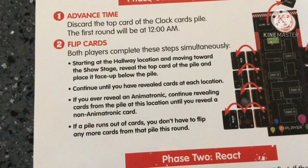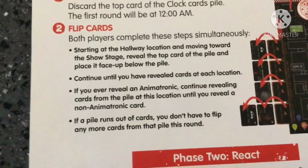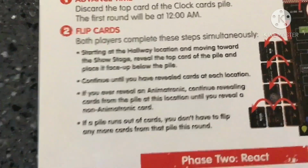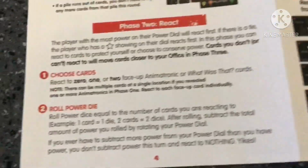If you ever reveal an animatronic, keep revealing cards from the pile at the same location until you reveal a card that's not an animatronic. If a pile runs out of cards, you don't have to flip any more cards from that pile in the whole round. Phase 2 is when you can choose to react to any of the cards which you've pulled in phase 1.